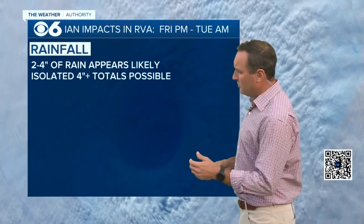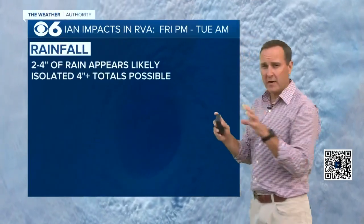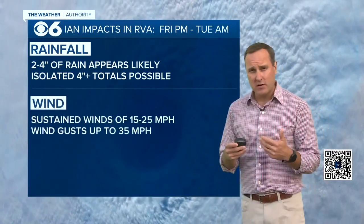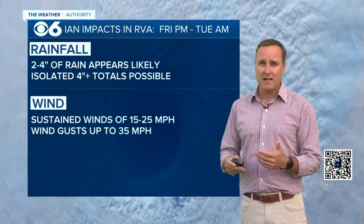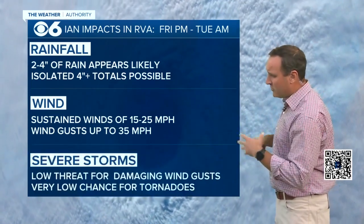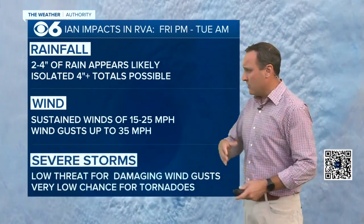All right, Mike, we are well below normal in rainfall. This is going to be a good rainmaker for us. 2 to 4 inches of rain is very likely. There are going to be some areas that get more than that. As far as the winds go, not a ton of wind. Winds 15 to 25 sustained, so just a couple of breezy days. And as far as severe weather goes, with damaging wind gusts and tornadoes, threats for those are low.